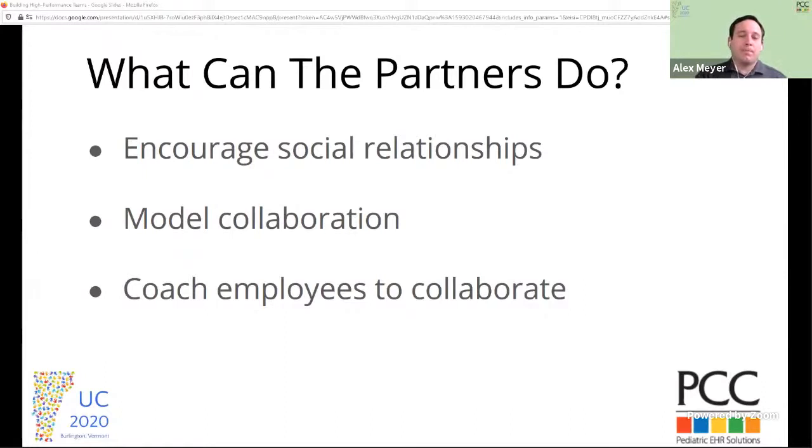So one of the easiest things that partners can do is encourage the creation and building of social relationships within your practice culture. Easy way to do this, buy lunch for the staff once a month. Have that lunch at a time where everybody can congregate and eat together to give people a chance to get to know each other outside of their specific role and build a relationship across their practice so that you can leverage those in the future to make your practice better.